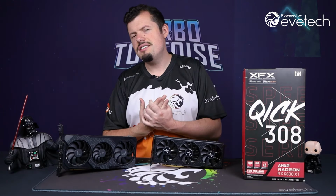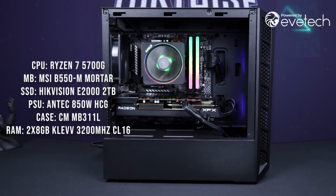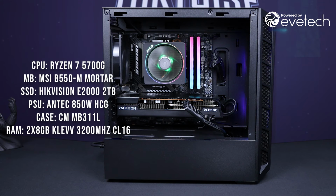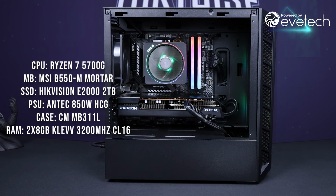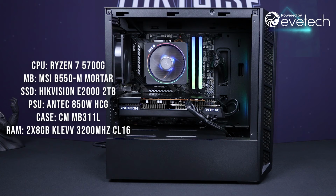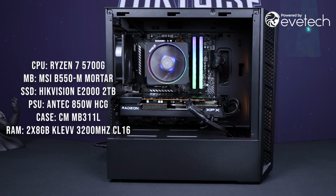Well, I used the 5700G because I wanted to have an all AMD affair going on in there. 2 8GB DIMMs, 3200 CL16 in those, they're the Clev variants. I've got the E2002 TB NVMe backing that up once again. 850 watt power supply from Evetech. It is a high current gamer gold series, so there's going to be absolutely no issues with power delivery. All of that is tied together on MSI's B550M motherboard.